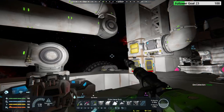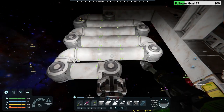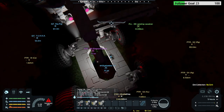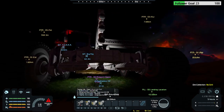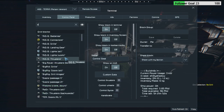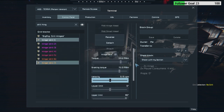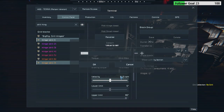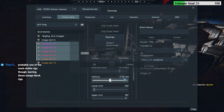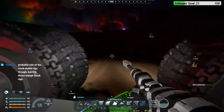Well, if nothing else, we have like the slowest drill rig in the history of drill rigs. It's kind of cool looking though. And I can lock it all in place. Just make sure to change those back right away. All right.